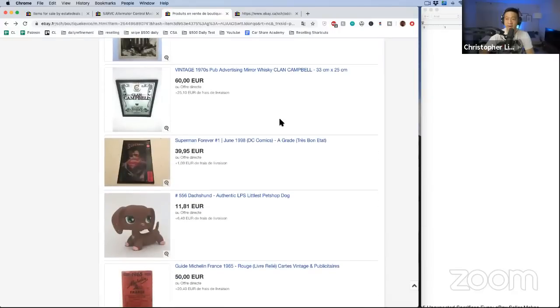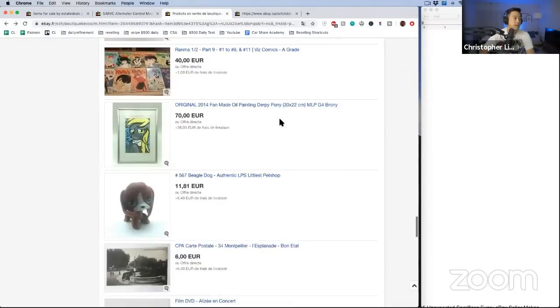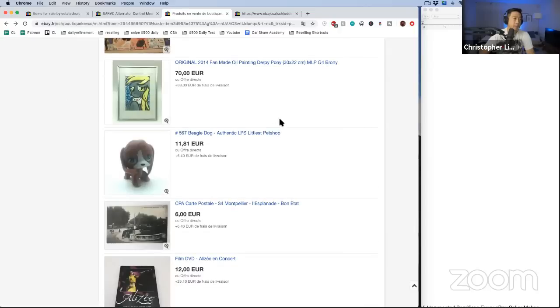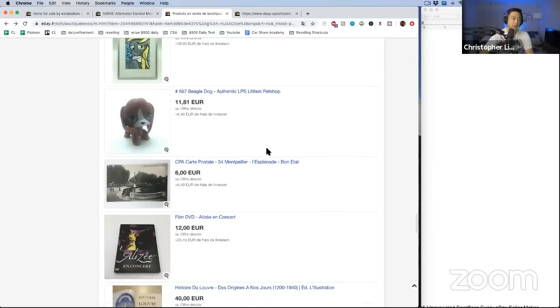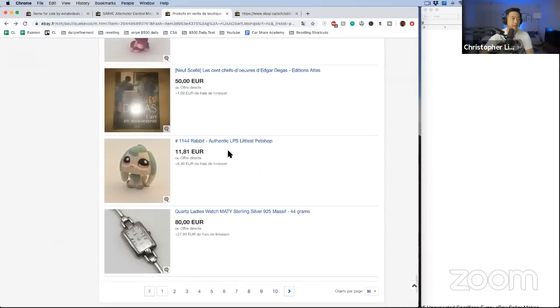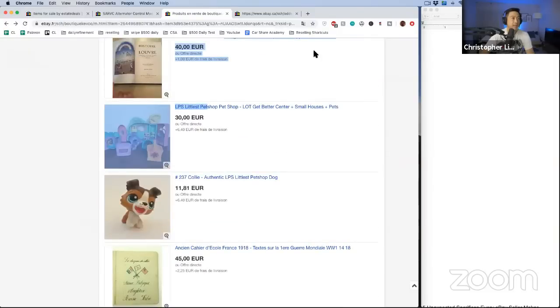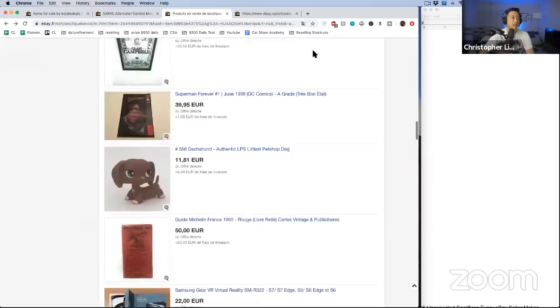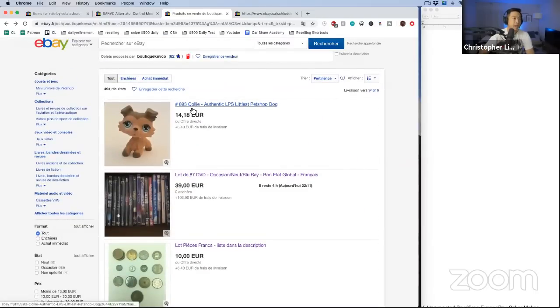So Zachariah, I don't know if you agree with that advice or not. Let's see. I mean, the pictures look good to me. They're not cluttered. They have a clean background. They may be a little bit dark. I don't know much about Littlest Pet Shop. Titles look okay, except I would put Littlest Pet Shop first.